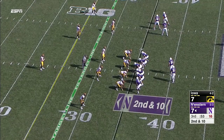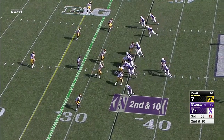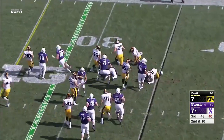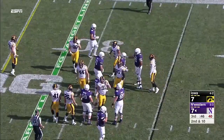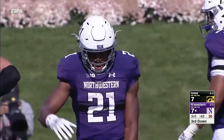Too much heat on that ball. What do you think? Too much heat and poorly thrown. It was inside off the wrong shoulder to a running back. Jackson strung out nicely by Sam Brinks in the defensive line. He didn't make the tackle. Jackson and Hooker did, but Brinks got in there.